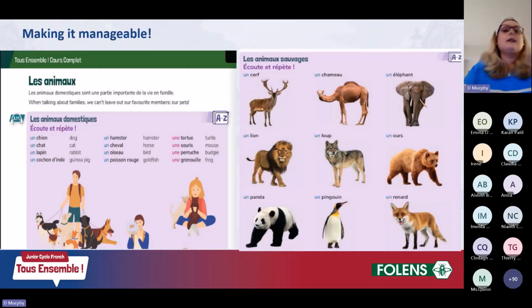So just to give an example from Tous Ensemble. Certainly I know in the past when I've used textbooks, there have been maybe 60, 70 words per chapter marked as vocab.